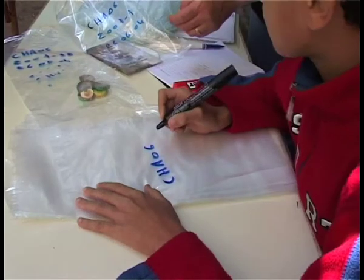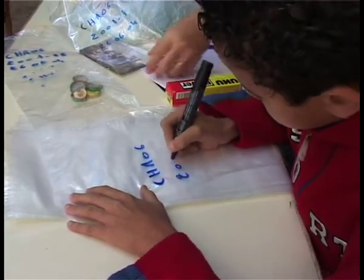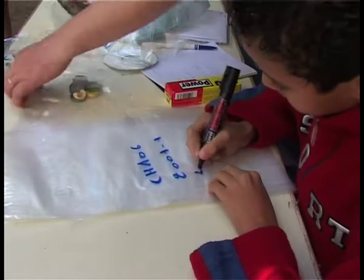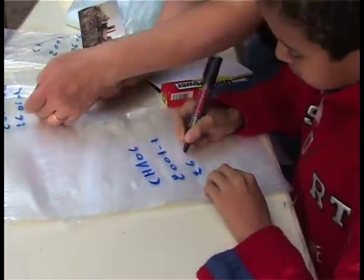When the diggers find something, they give it to those in charge of archaeological material. They register everything they are given. They put it in a plastic bag and write the name of the excavation, the year, the layer number, and the object number.